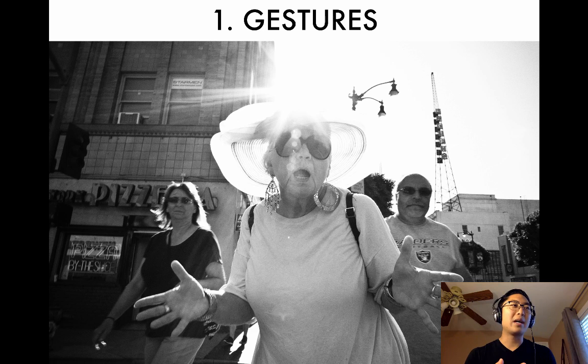Whereas somebody who might not say that they love you, but gives you a hug, a smile, a big kiss, or just shows some sort of body language or gesture which makes you feel open, it's probably going to be a lot more effective. Similarly, in street photography, if you want to capture an amazing photograph, try to capture gestures.